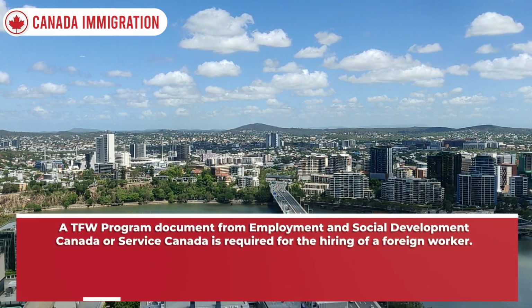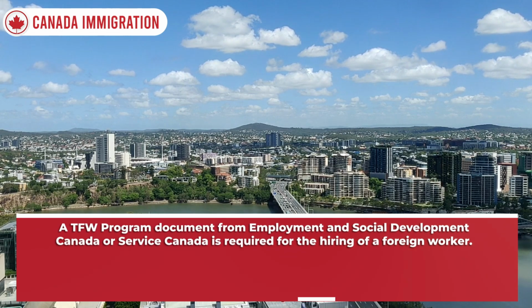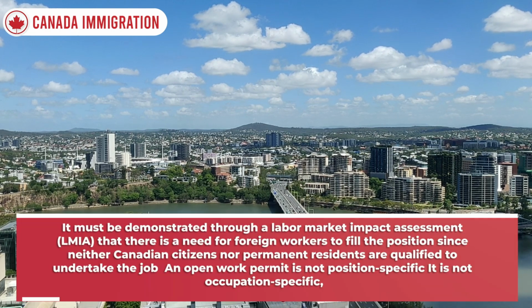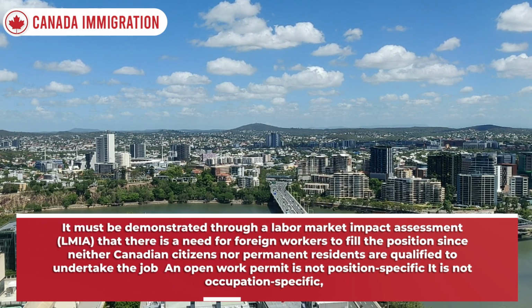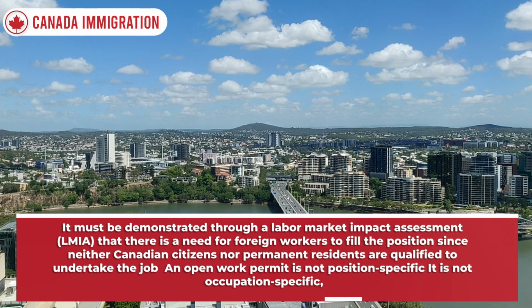A TFW program document from Employment and Social Development Canada or Service Canada is required for the hiring of a foreign worker. It must be demonstrated through a labor market impact assessment (LMIA) that there is a need for foreign workers to fill the position, since neither Canadian citizens nor permanent residents are qualified to undertake the job.